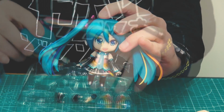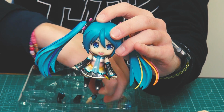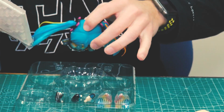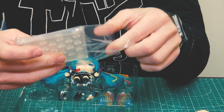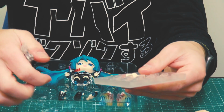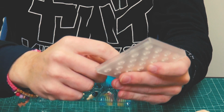Okay. So now we have got to add on the ribbons. So that needs the base as well, right? There's some bits and bobs in here. So in there you'll find the arms for the base and an extra joint just in case yours breaks. Good Smile Company is prepared. So the base and the extra joint.